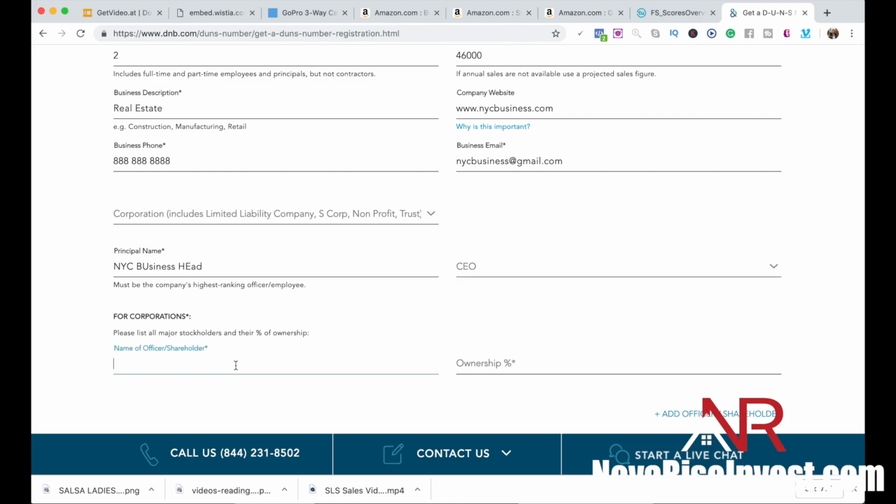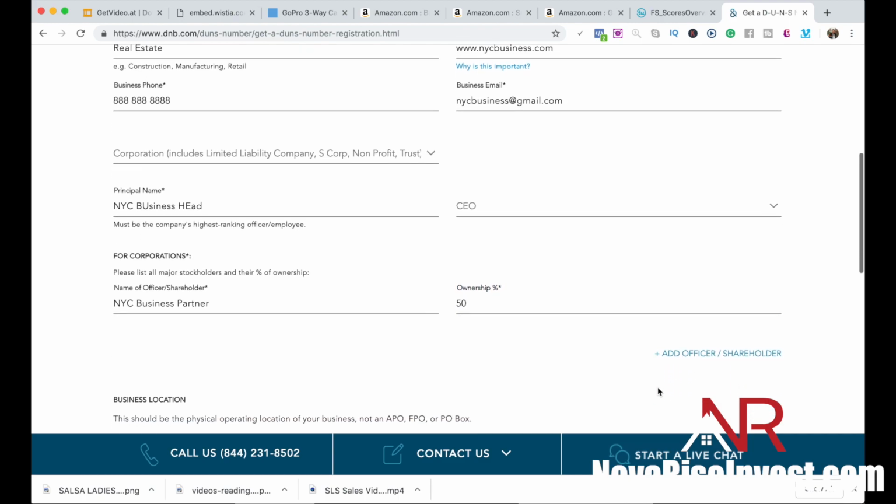And then for a corporation, if there are any shareholders that are part of it, like your wife or your husband or maybe another business partner, then you just put it in there. Let's say you have a partner, NYC Business Partner, put the name, and then how much ownership. Let's say you went half and half, 50-50. If you have someone else, you click on add an officer or shareholder.